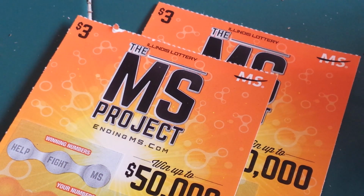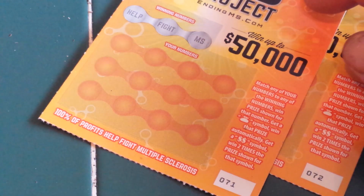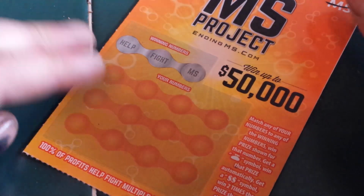This morning, we are on part two of five. This is a five-part series of a MS Project scratch ticket. These are $3 Illinois Lottery scratch-offs. 100% of profits help fight multiple sclerosis. Yes, it's a great cause. There are three winning numbers and there are 12 chances to win. We have tickets number 70, Von, and 72. Let's start numerically with ticket number 70, Von.